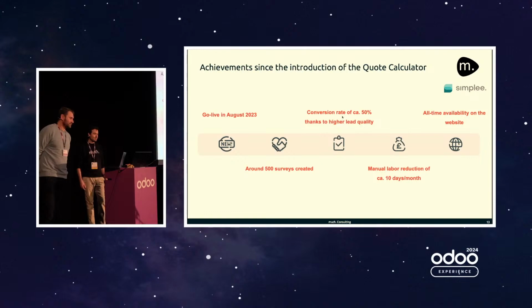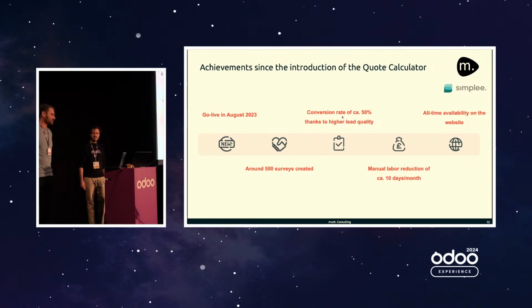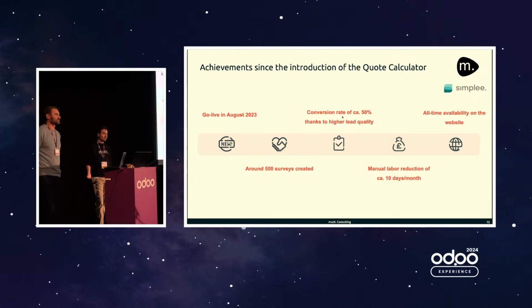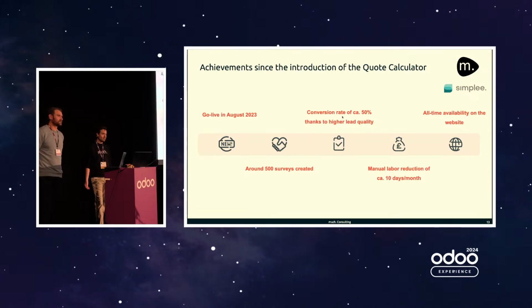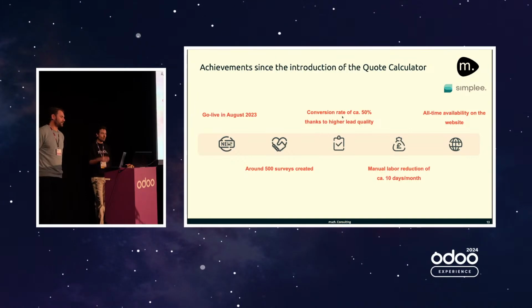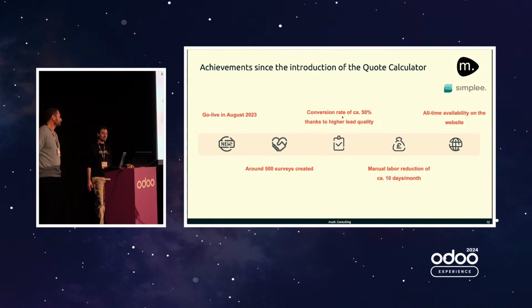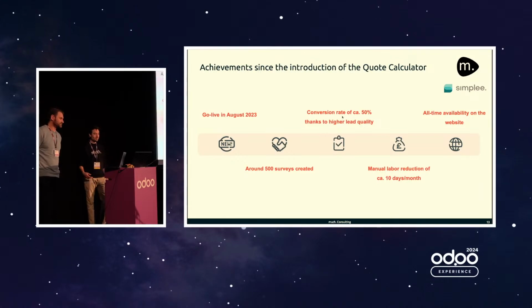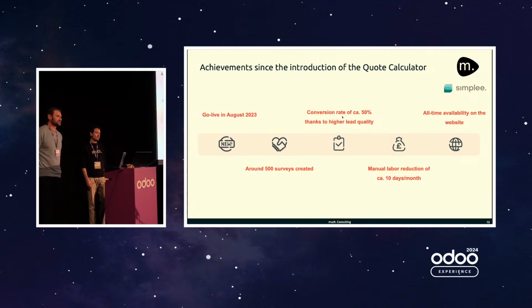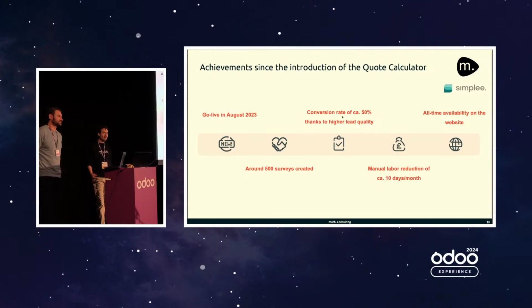Additionally, Simplee saves over 10 days a month of manual labor, which it would have cost to create the quotes manually and tailor them exactly to the needs of the client, following this decision tree structure. And on top of that, this feature is available 24/7 on the website, which means you're never missing out on leads.